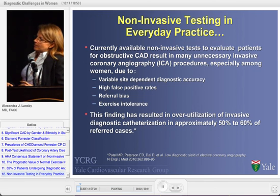So again, I think the non-invasive pathways can certainly be improved. I think currently they lead to many unnecessary invasive tests, and there's a whole host of reasons. Variable site-dependent diagnostic accuracy may be an issue, very high false positive rates, referral bias, exercise intolerance, again, a whole host of reasons. But nonetheless, here we are with many patients being referred to diagnostic angiography, and if you look at the series out there, it ranges anywhere from 50 to 60% of caths.